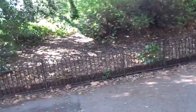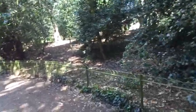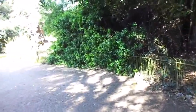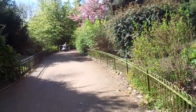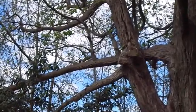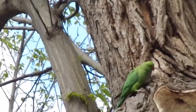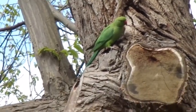But just had a bit of a run in with some dogs. Bloody cut my hand, the dog's lead caught my knuckle. There's an ancient old tree here. Looking pretty rotten. And another dog. I've had enough for today, I'm going. Any parakeets? Parakeets in the park.